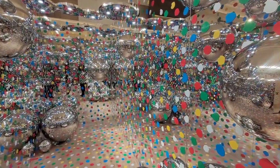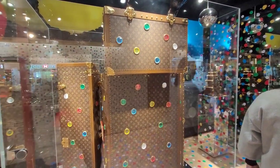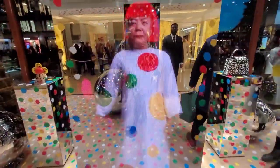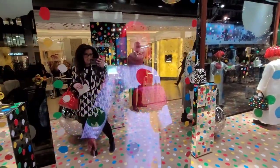Where have I gone? So these are the infinity cases that Yayoi has designed. I believe they have a heckload of space for champagne in there. I just had a photo in the little photo booth there. And now I'm with the lady herself. I think we look quite good together.